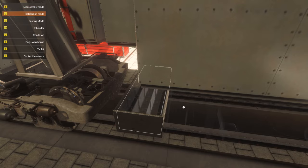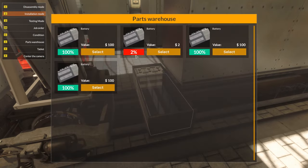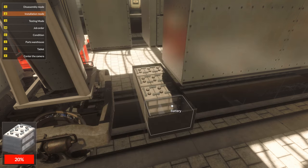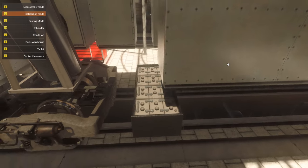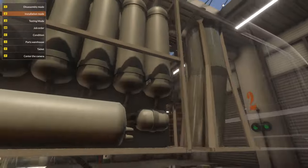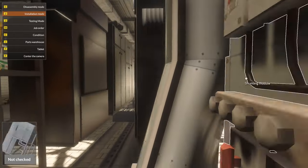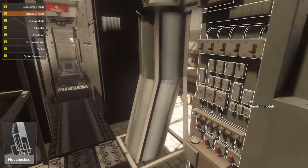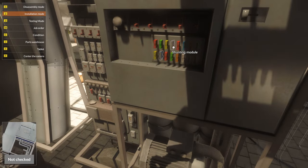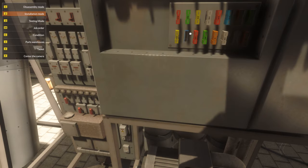Boom. Installation. Battery. We're talking battery. I'm talking battery. We're talking batteries. Excuse me, are you talking batteries? I'm talking batteries. Yeah. Let's see here. Let's move it over. Camera angles, the focus button is something that is less to be desired sometimes. All right, installation mode. Installation. Amps.